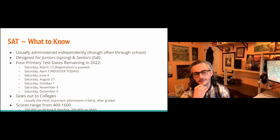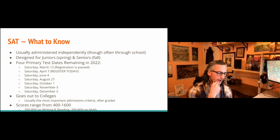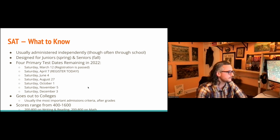Yeah, so Rachel points out, Rachel, thank you, that Illinois students are required to take the SAT as a graduation requirement. So you will be taking it as a junior. Just be aware that if you don't get the score that you want when you take it in school, you can also sign up for it on any of these Saturdays that you can see on this list here.